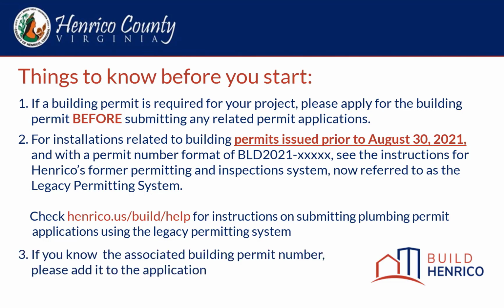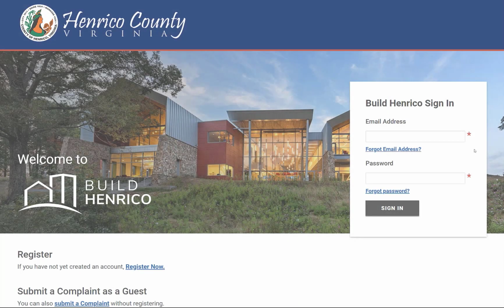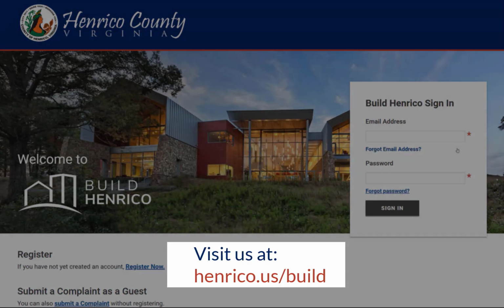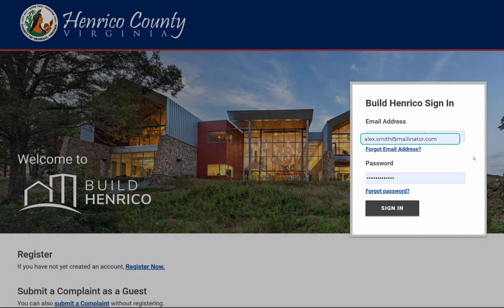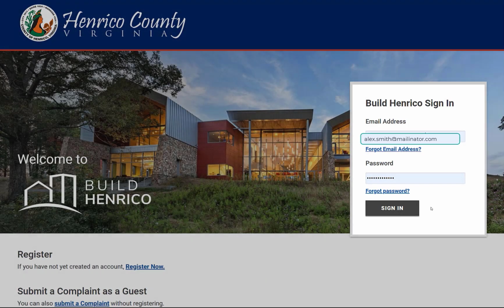Number 3. If you know the associated building permit number, please add it to the application. Log in to your Build Henrico account by visiting the Build Henrico website. Enter the email address and password associated with your account and select Sign In.